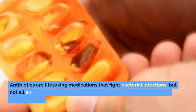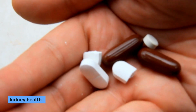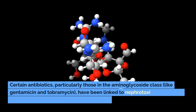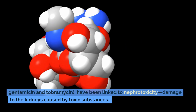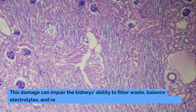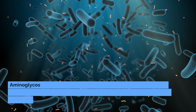your health. Antibiotics are life-saving medications that fight bacterial infections, but not all antibiotics are created equal when it comes to their impact on kidney health. Certain antibiotics, particularly those in the aminoglycoside class, like gentamicin and tobramycin, have been linked to nephrotoxicity, damage to the kidneys caused by toxic substances. This damage can impair the kidney's ability to filter waste, balance electrolytes, and regulate fluids, leading to serious health complications.